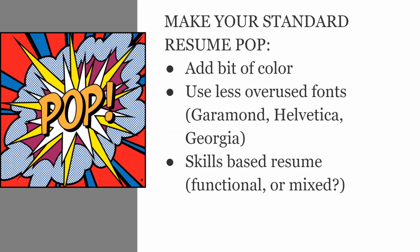That might mean a lot of different ones, right? Garamond, Georgia. There are several that you could use. I don't know which ones you all like to use, but you might consider using something other than Times New Roman. Something that's easy to read, and that you don't go too small in the size either.